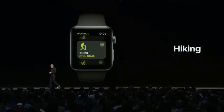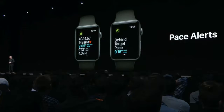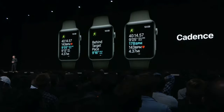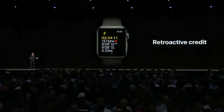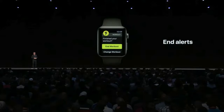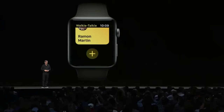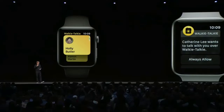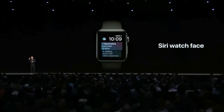There's several new exercises, including yoga and hiking, and there's several changes to the outdoor run. So you have pace alerts now and cadence, so it'll show you your real-time step count and so on. Also, I think this one was really nice, is exercise alerts. So if you started a certain type of exercise, it'll automatically detect it and then alert you and credit you for the time that you didn't start recording, and automatically alert you to end it, of course.